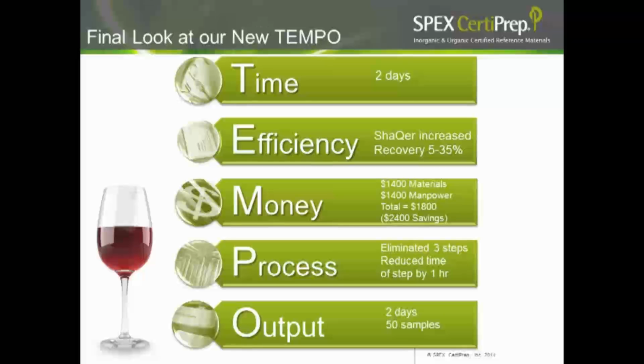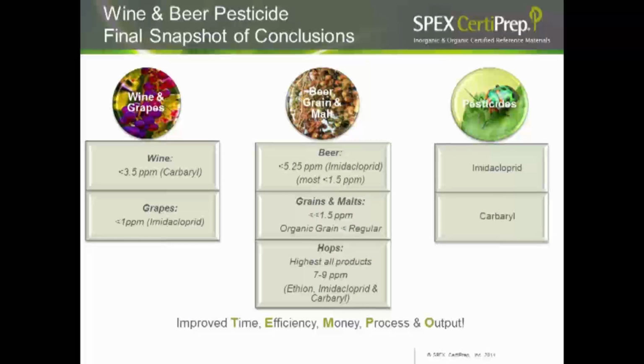If we look at our pesticide snapshot, our wine and our grapes had fairly low levels of pesticides. The wines had under 3.5 ppm max, with carbaryl being the largest pesticide. Our grapes had under 1 ppm, with imidacloprid being the largest. For our beer, grain, and malts, the beer was about 5.25 ppm most, with imidacloprid topping the list, but most of the other pesticides were below the 1.5 ppm level. Our grains and malts contributed very little to the pesticides that we were looking at, under 1.5 ppm. And our organic grain did have a lot less pesticide residue than our regular grain.